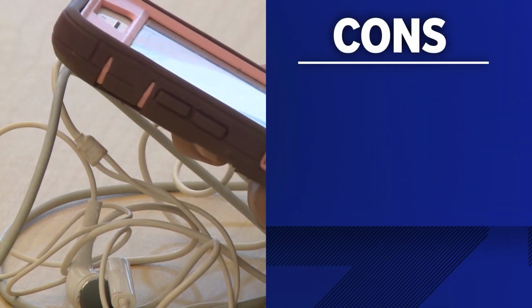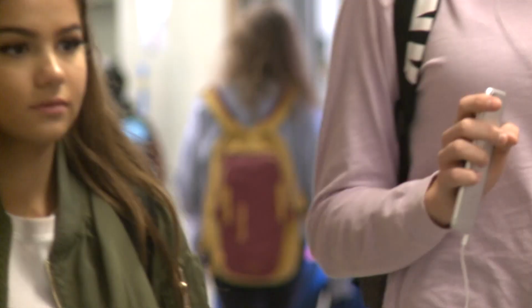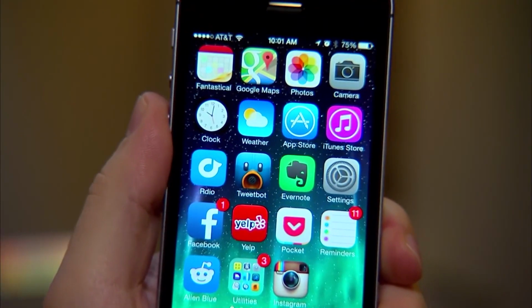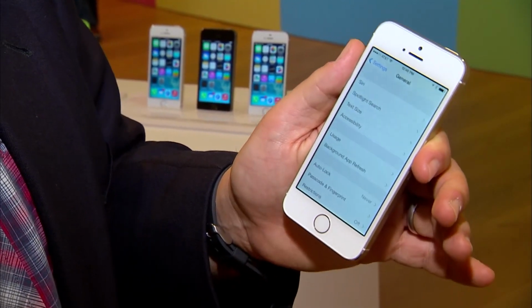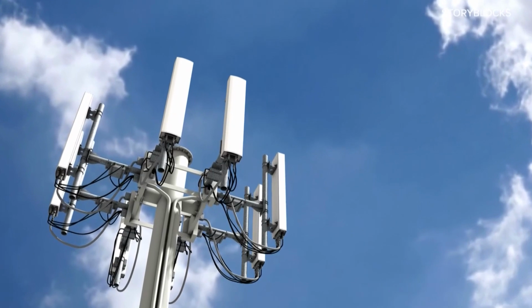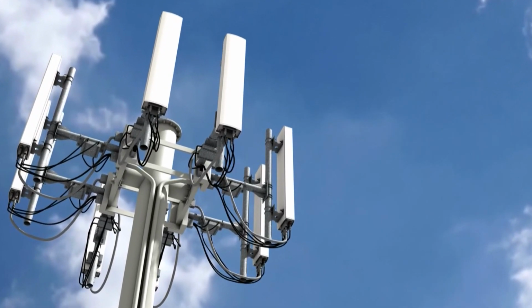But of course, there are always cons. One, deprioritization in congested areas. So if you're connected to 4G or 5G and you're downloading things constantly and going past 35 or 50 gigabytes of data on your phone in a month, Verizon or AT&T or T-Mobile could deprioritize your line. So your line could be slower in those areas than somebody who either hasn't used that much data in a month or somebody who is on the regular carrier.